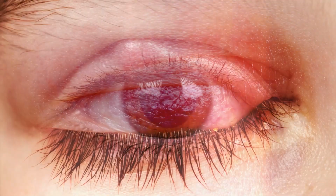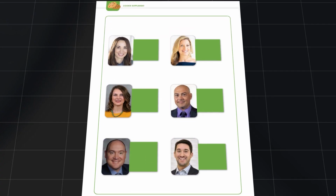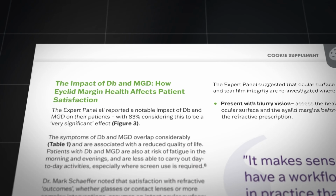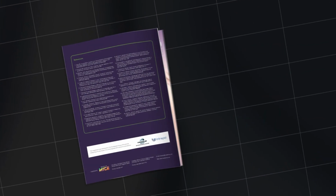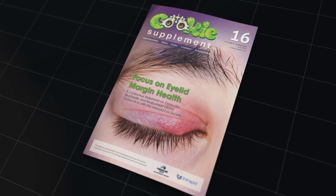The eyelid margin has long been an underestimated structure as far as ocular surface health and dry eye are concerned. Not anymore. Thanks to a consensus group from the Intrepid Eye Society that put together an eyelid margin health approach in addressing both Demodex Blepharitis and MGD, the faculty's consensus on eyelid margin health, published in this Cookie Magazine supplement, hopes to raise awareness and promote increased frequency of screening for improved patient outcomes.